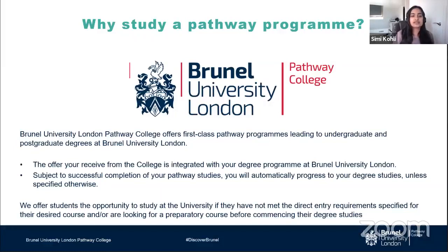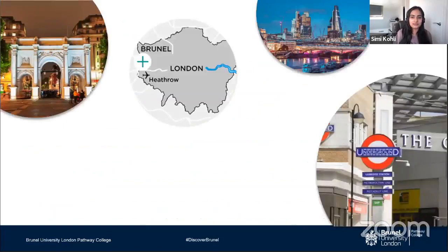The advantage of studying a pathway, particularly with Brunel University London Pathway College, is that international, EU and UK students have the opportunity to study at the university, even if you've not met the direct entry requirements for your desired course. And if you're looking for a preparatory course before starting your degree studies, it's just the perfect option for you. We have class sizes which are limited to 25 students per class. And that provides an environment for students where they can really engage, develop their confidence and receive personalized student support to really secure a positive outcome and progression to the university.